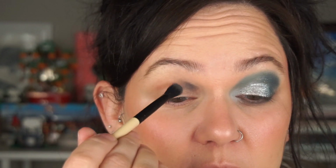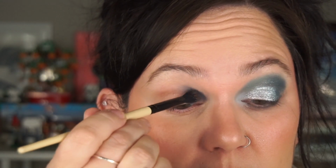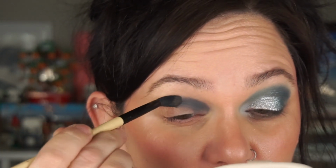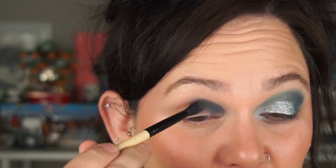Pick up Old Photographs. And I'm picking that up on this Morphe, I don't even know, it's just a fluffy brush. Oh wow, that color has a lot more like a deep blue to it. I really honestly, like looking at that, I don't know. I feel like it looks more like a very pale, like a navy blue on my eye. That was interesting.